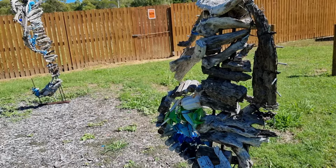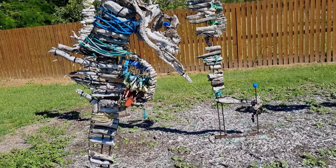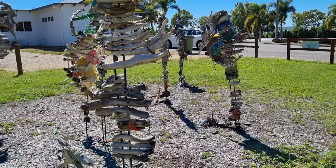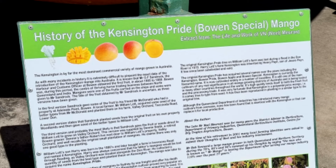I think this is made of stuff they've found at the beach. It's washed up on the beach. I'm not sure if they should have left it there. So this is the home of the Kensington Pride mango, the Bowen special, as they say.